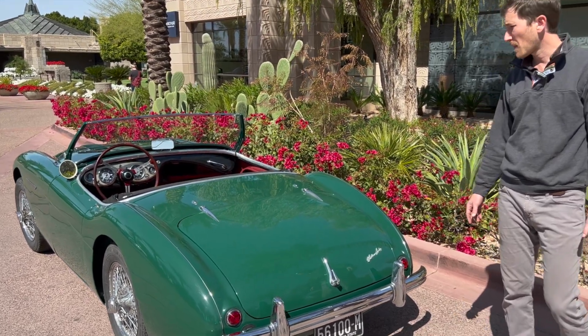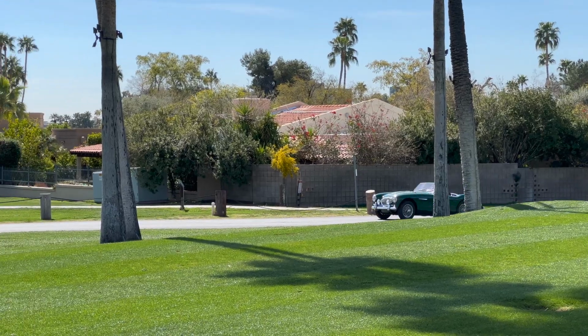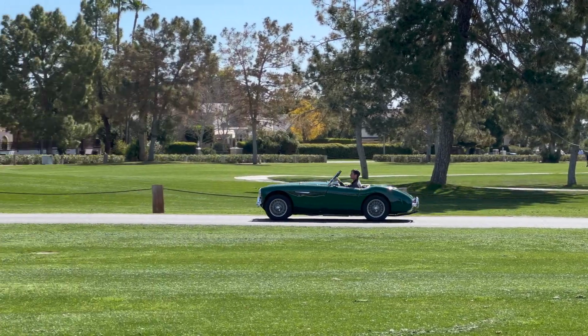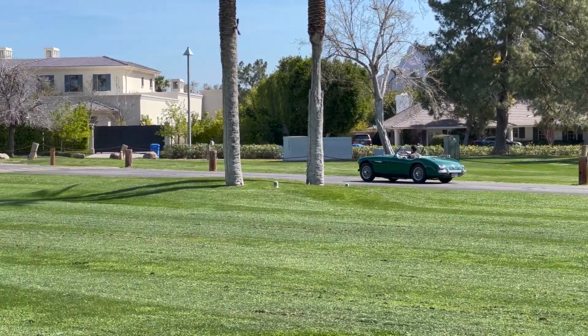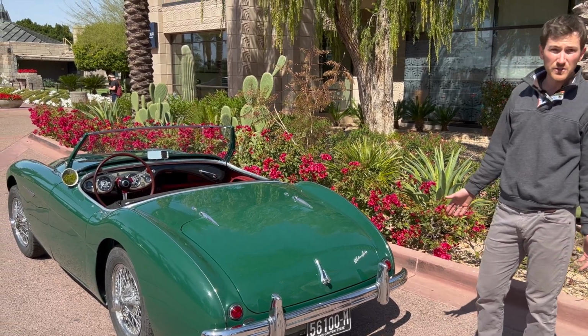That's really cool. So, what's it like to drive? What do you like about driving it? It's really a blast to drive. As you can see, it's a true roadster. So there's no top. Well, it has a folding top, but it's convertible. There's not even any windows in it.